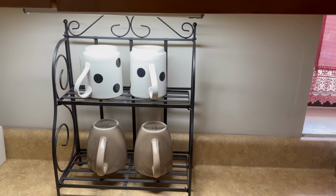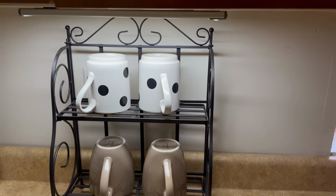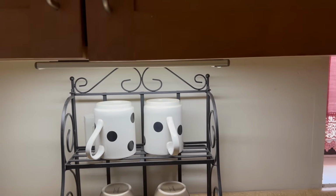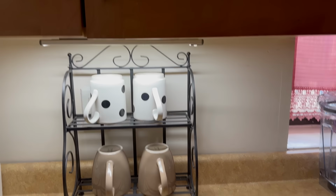So they have, I think it's 2 options. So you can fully turn it on like this. Okay, look how bright it is. But also you can set it to where it only turns on if you come into the kitchen. See how it just went out? Then let's say you walk into the kitchen or you move, it turns right on. You see? And then it'll turn off once it realizes there's no more movement in the kitchen.